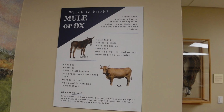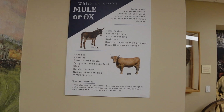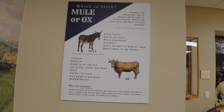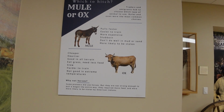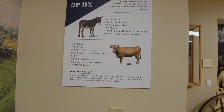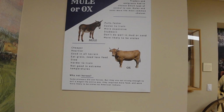Traders and immigrants had to choose which type of animal to use. Mules and oxen are the most common choices. So your mule pulls faster, easier to train, more expensive, stubborn, don't do well in mud or sand, but more likely to be stolen. The oxen are cheaper, hardier, good in all terrain, eat grass, need less feed. They're slow, harder to train, not good in extreme temperatures.